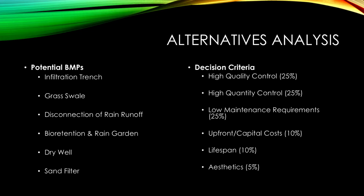Other practices such as permeable pavement, green roofs, and wet or dry ponds were excluded on the basis of client preference, sizing, and general applicability criteria. To evaluate the general performance of each potential BMP that could be included on the site, we constructed a decision matrix on the bases of upfront cost, maintenance, quality control, quantity control, aesthetics, and BMP lifespan as defined in our report. Criteria weights for each of these factors were based on the needs and preferences of the client.